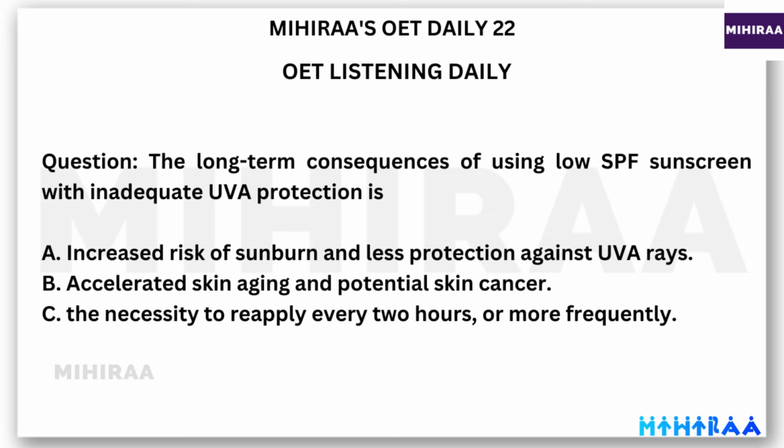Mihira, choosing the right sunscreen can be overwhelming. Let's break it down. The most important factor is the SPF, or sun protection factor. This number indicates how long the sunscreen protects you from UVB rays, which cause sunburn. However, SPF doesn't fully protect against UVA rays, which contribute to premature aging and skin cancer.